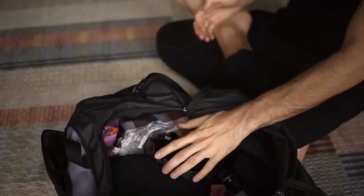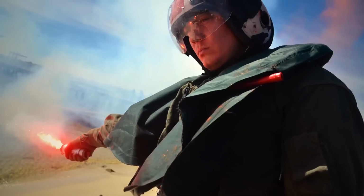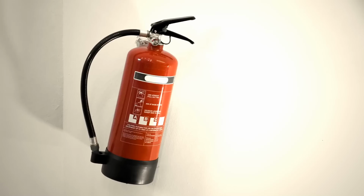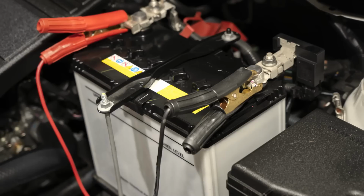Collect a bag at home with food, water, and medical supplies. Your emergency kit should include flares, maps, a first aid kit, sleeping bags, flashlights, a fire extinguisher, a portable phone charger, car tools, and a few charged batteries.